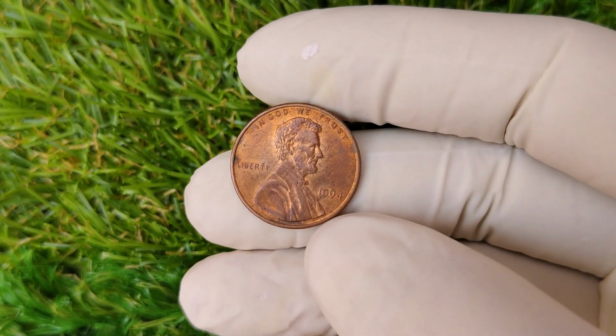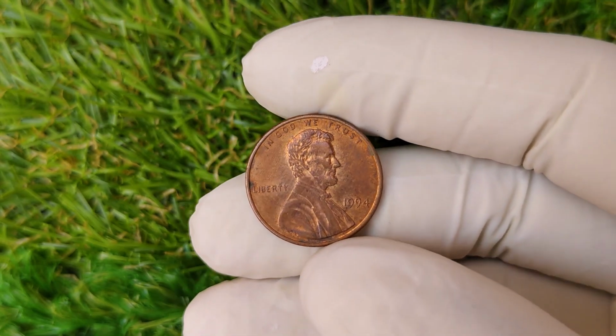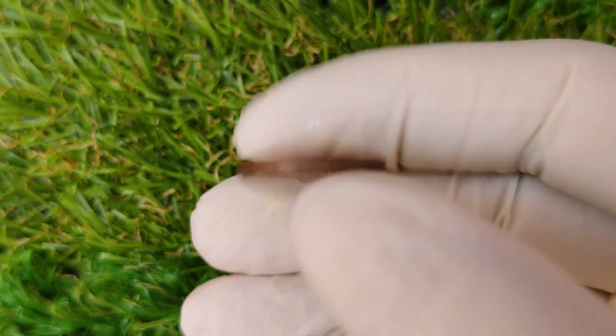Well, there you have it. The incredible story of the 1994 no-mint mark Lincoln penny. It's amazing to think that a simple penny can hold so much value and history.